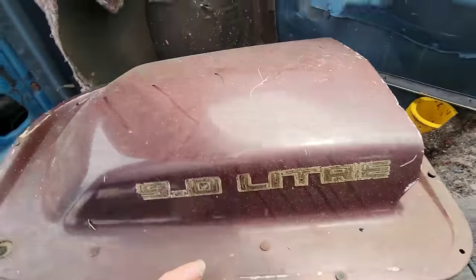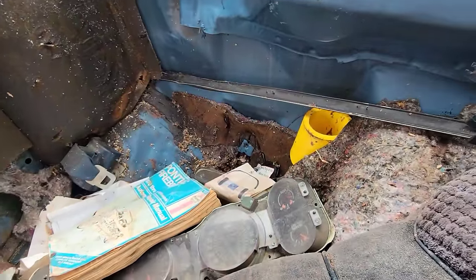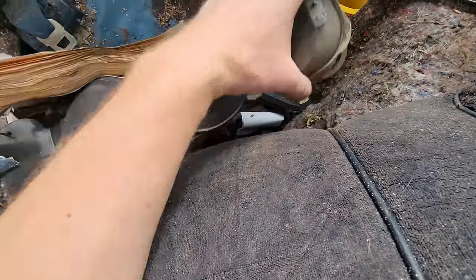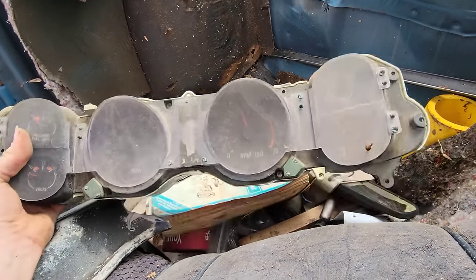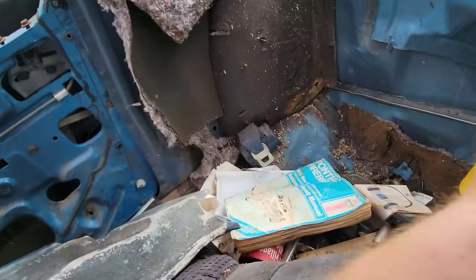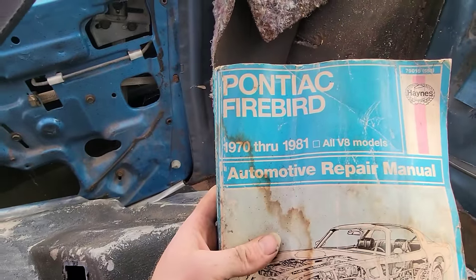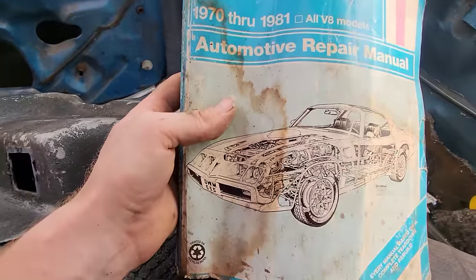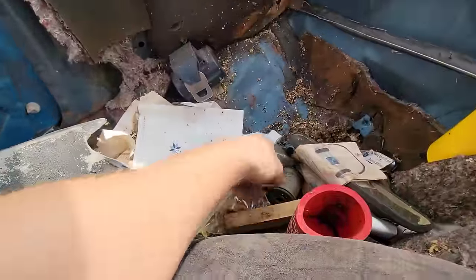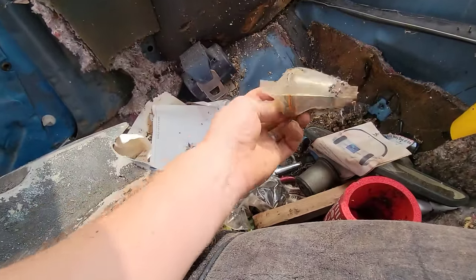We got a 5-liter shaker hood, even though this isn't a shaker car. That's fancy. We have some sort of gauges back here. Not original to this car. Don't know what those are off of. We've got a 1970 through 81 V8 repair manual. I'll definitely need that. That'll help me out. Some sort of bushing. Somebody was going to take care of this thing.